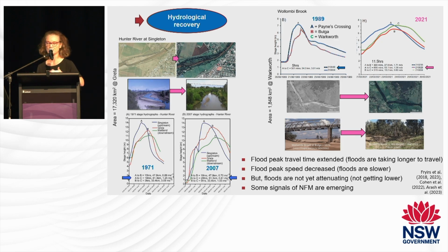And there's a range of complex hydrological processes occurring in there that I can explain to anybody who is interested a little bit later on. So the good news story is that we are starting to see signals of natural flood management occurring within the Hunter Valley.